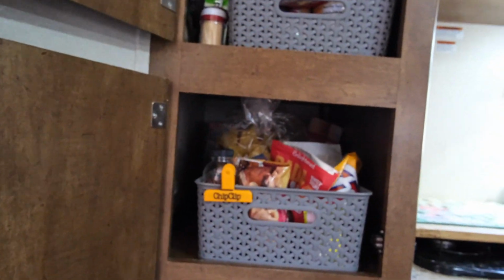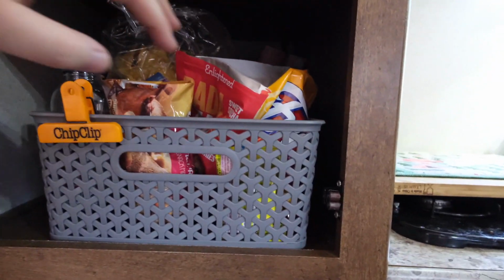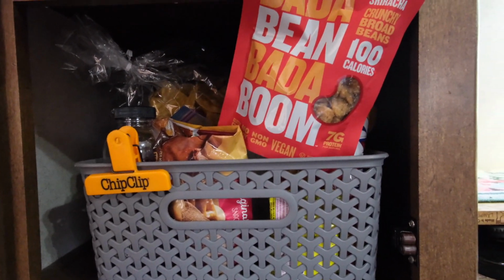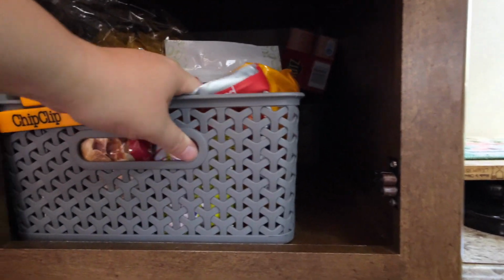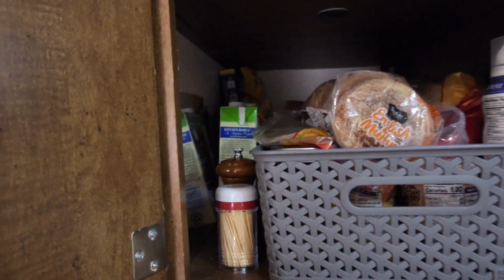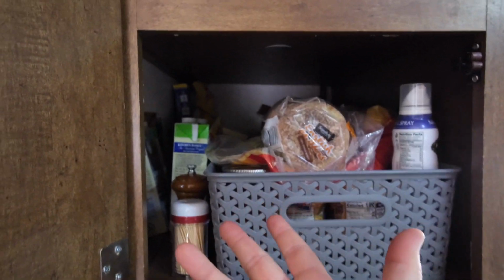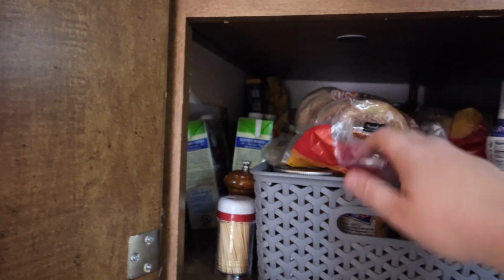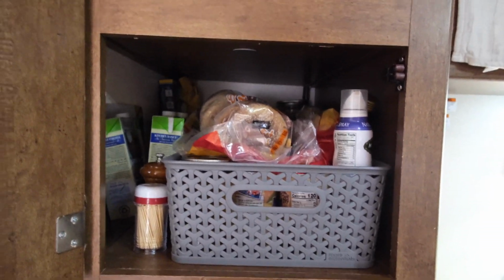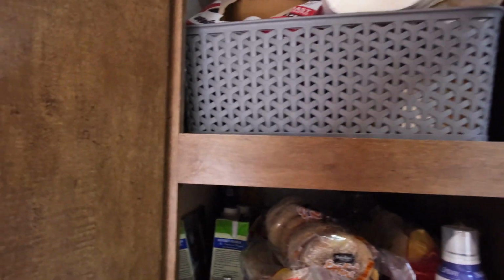And then up here is what I call the snacks cupboard, and so we have chips and some kind of bean snack. We have crackers in the back, and then we have all of our spices in the back. Up here is all of the things I plan on using for different meals. So there's tortillas, there's English muffins, there's vegetable broth, there's cans of whatever we're going to use this week for meals. In the back is a lot of rice and beans.